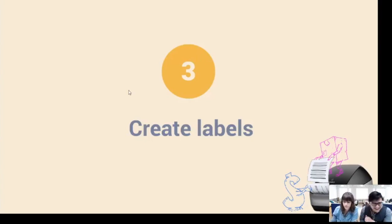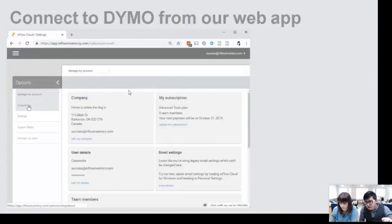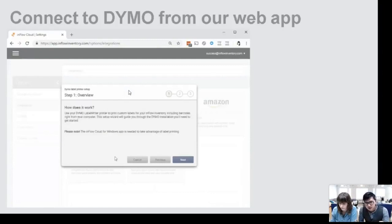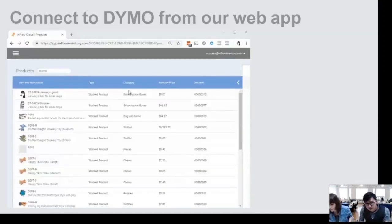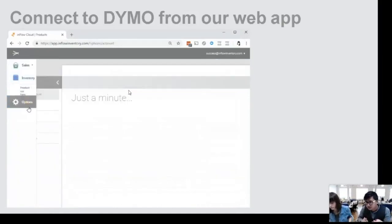All right, so as you can see in this GIF, we're in the web app, the inFlow Cloud web app. And that's where you're going to want to go and set up the DYMO integration. That's the very first step in terms of printing labels out of inFlow. We've got a step-by-step wizard right in there, so it'll guide you through everything. But the main thing to remember is that you'll need to do this starting from the web app.